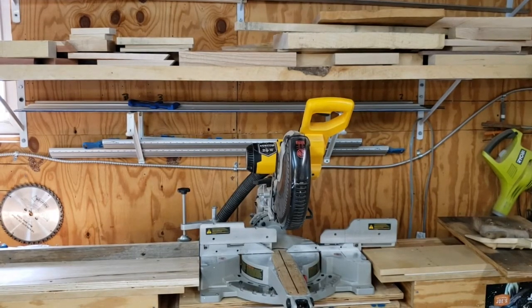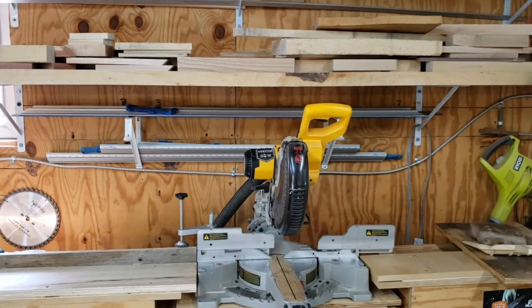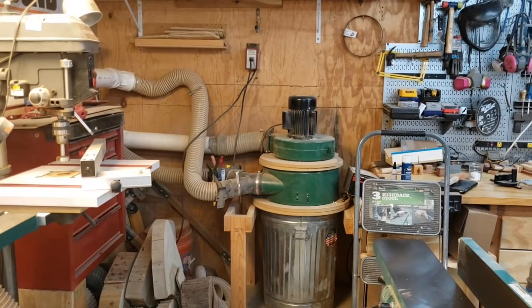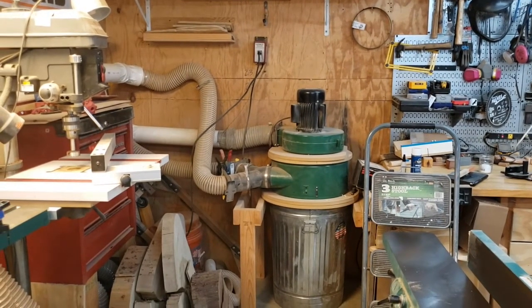So let's jump over to the other side of the shop and see what we have over there. So I mentioned my dust collection system a few minutes ago. This is not the most expensive dust collection system, but I'm here to tell you it does a really, really good job for me.